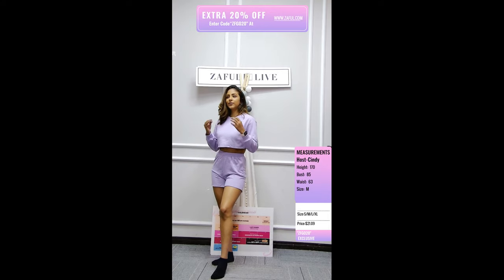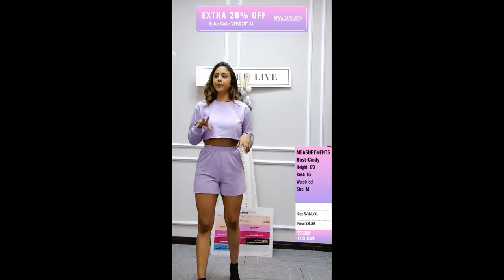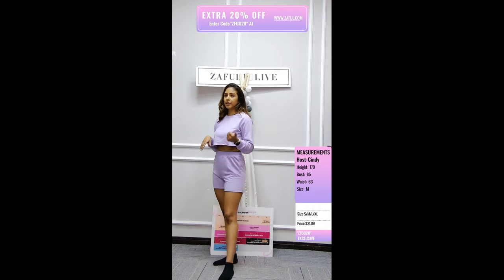This one is the French Terry Ralph Court 2-piece short set. And you know, I love sets, guys, because you can use the sets with other clothes, and you can create different outfits with the same set. Also, this is the light purple color. We have light green, light gray and dark gray, black and white. Those are the colors available on this one.